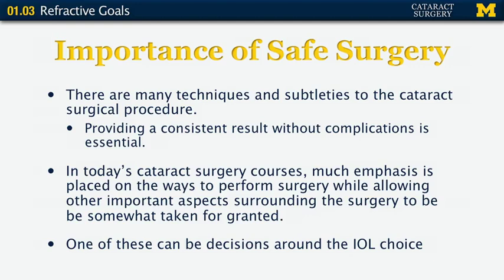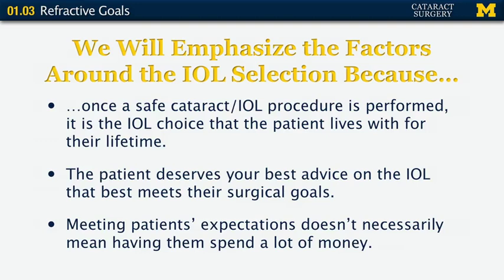Yet, however, I've noticed that in cataract surgery courses today, there's so much emphasis on the technique of the ways to perform the surgery that it's sometimes inadvertently the case that some important aspects surrounding the surgery can be taken for granted or omitted. And one of these can be the decision around the intraocular lens choice.